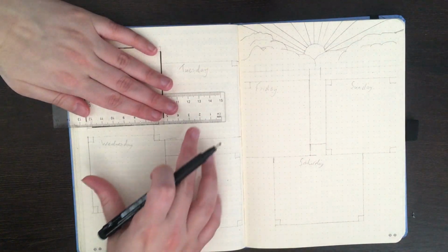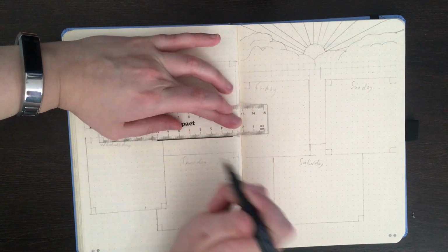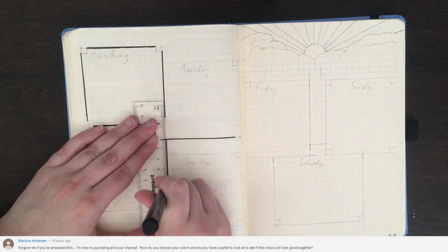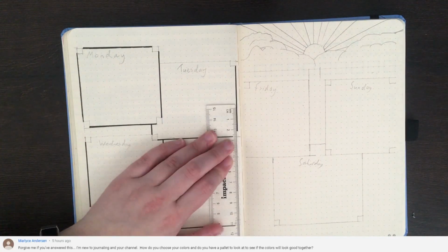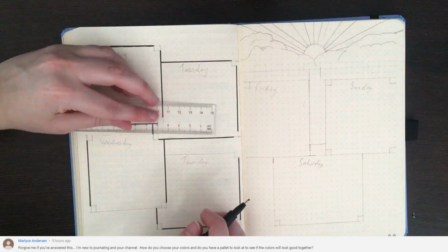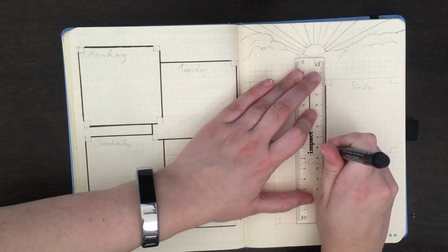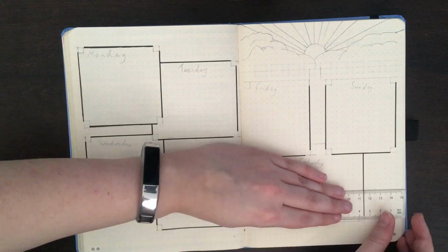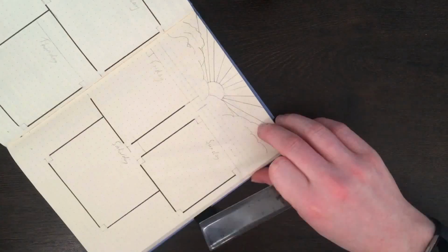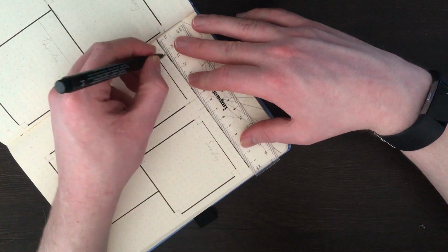Oh dear. Alrighty, let's see. Just while I go in and rule in the lines for Vogel, our next question comes from Marlies. Please do tell me if I'm saying that wrong. And they've asked, how do you choose your colours, and do you have a palette to look at to see if the colours will look good together? For this one in particular, I have done a video on how to choose colour palettes for your journal. That one's linked in the top corner. But the general gist is that I usually go and look at colour palette websites or colour palette inspiration on Pinterest and stuff like that.